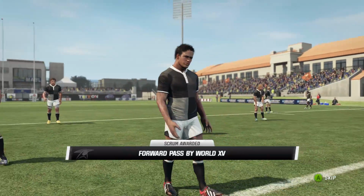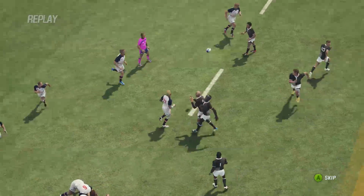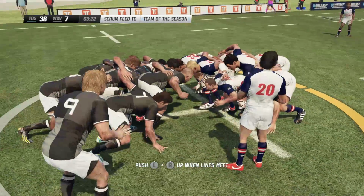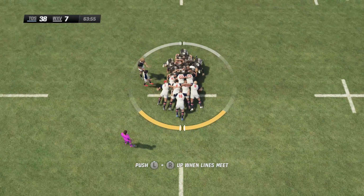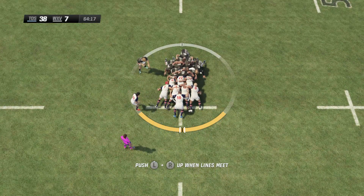Relentless defence instantly puts the pressure on Augustine Cleary. And a great delivery, though. He was the receiver. Crouch. Touch. Another scrum feed for the team of the season, who have been brilliant with the substitutes. The impact has been phenomenal from these guys.